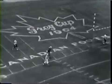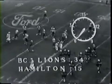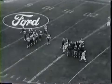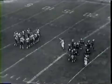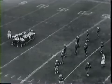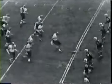A 66-yard single point for Joe Zuger. Let's take a look at the scoreboard now. The BC Lions 34, the Tiger Cats 15 with 5 minutes and 58 seconds to play. And the BC Lions are only 5 minutes and 55 seconds away now from winning their first Grey Cup. They lead in the ball game by a score of 34-15. And they have a first down at their own 25-yard line.